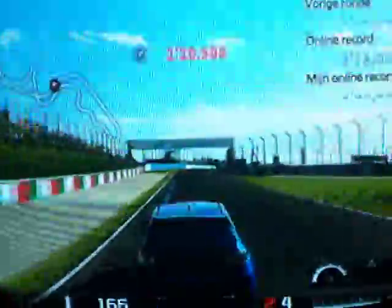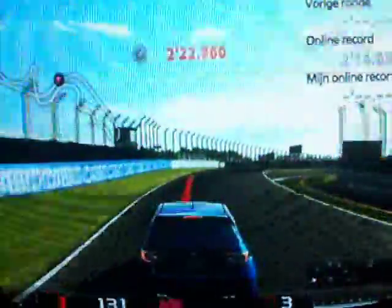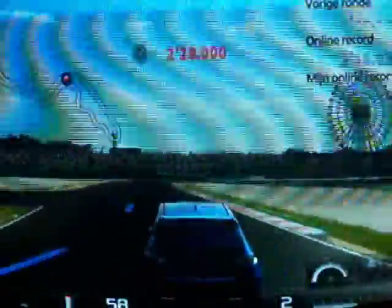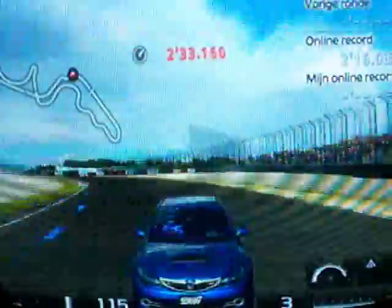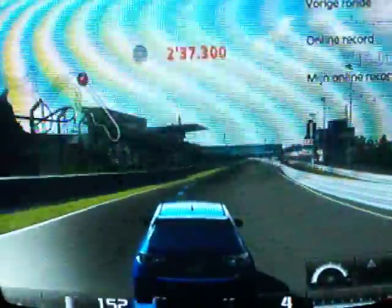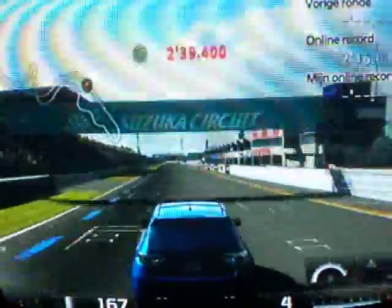And the four-wheel drive system is really, really good. It lets you have a bit of a play, but not too much. So if you are going to crash, the four-wheel drive system is going to save you.